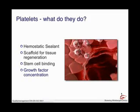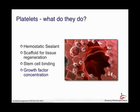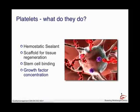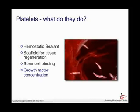Then, platelets produce the scaffold for tissue regeneration and are involved in the healing of wounds. For this to happen, platelets produce a variety of cell hormones, such as growth factors. Platelets also attract stem cells.